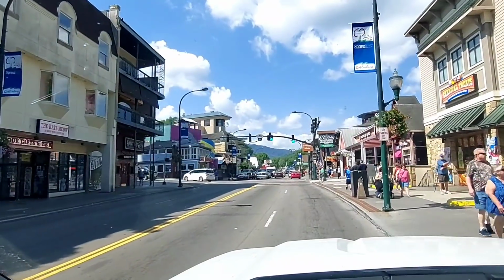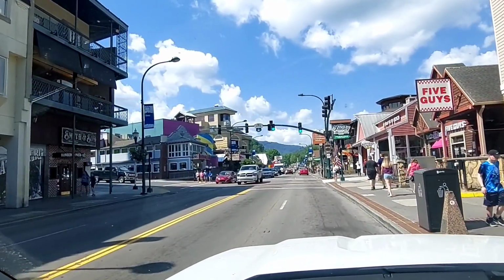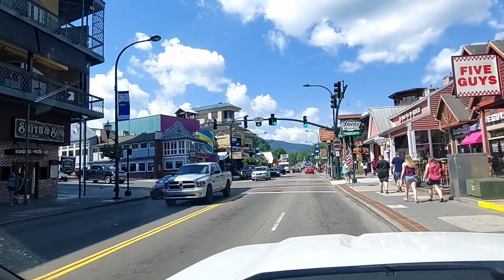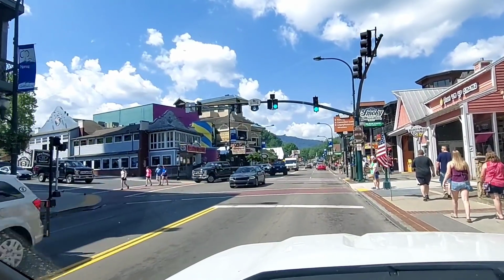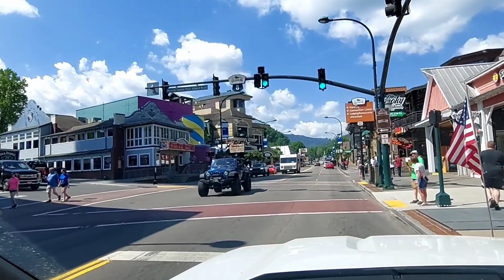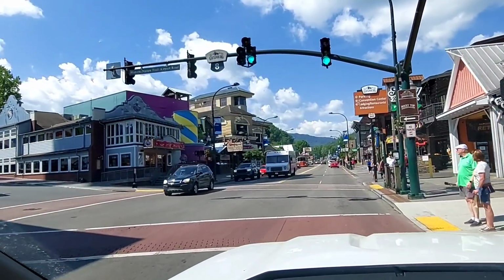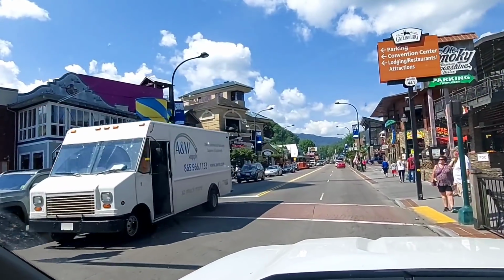Five Guys. They make a pretty good burger. I don't like the fries, but I like the burgers. They really need to redo the fry. I don't like those skinny, greasy fries. That's not my thing. Bubba Shrimp Company on your left. I really don't have a lot of traffic. That's what's nice. Old Smoky Moonshine's right here on your right.